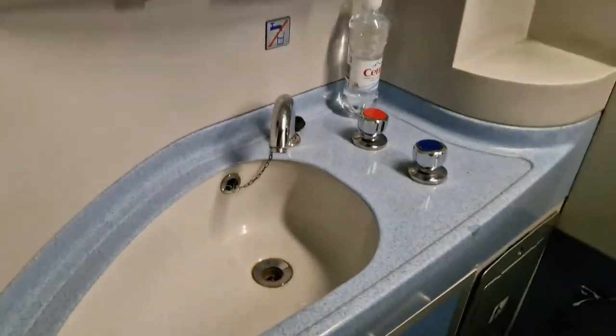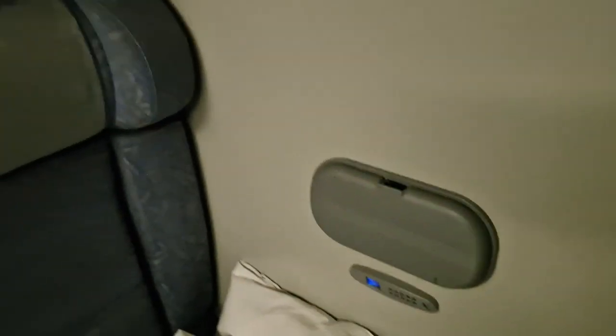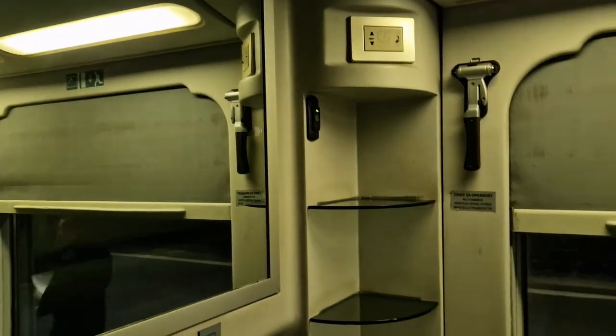Got a bin and a sink, mirror, razor charger, 2 other sockets down here, intercom, various hooks. What I assume is the lighting control panel, a bit more up there, more controls, etc. Plenty of storage up there, and the extra pillows that I might well need again, and a window to see the views of the dark. So yeah, that's it. Welcome to my sleeper carriage.